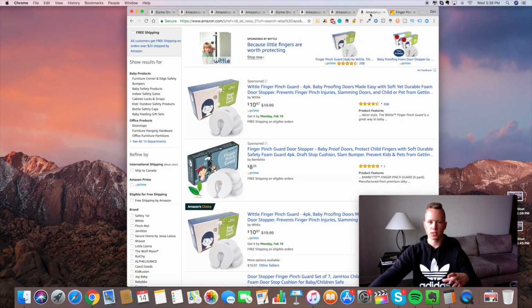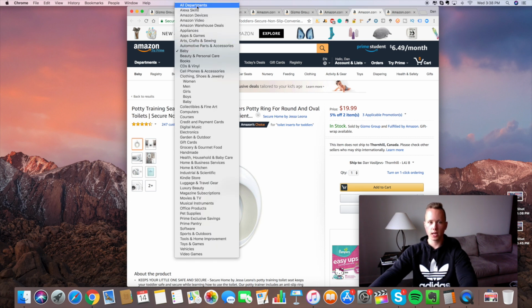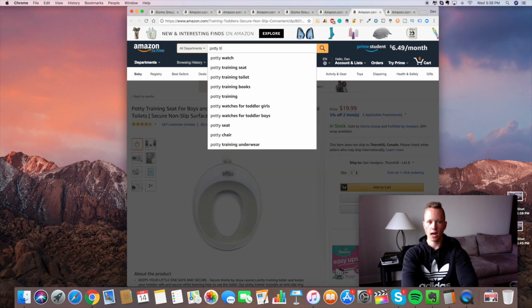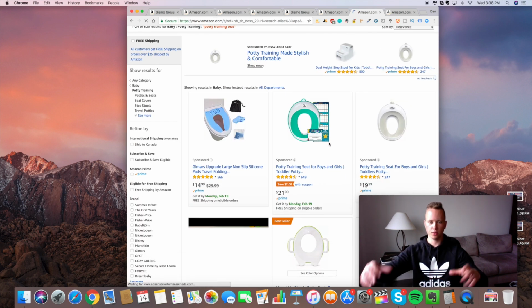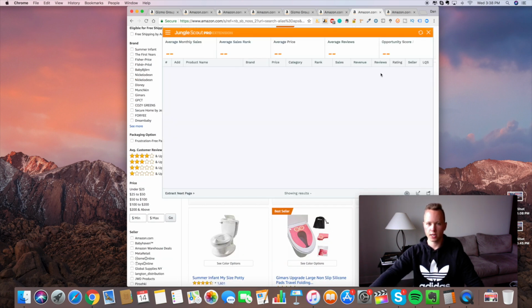So that's just an example. So let's look at some of the other ones that we found here. As you can see, we've got a potty training seat. This one has a much better price point, so $20, much higher profit per unit right there. Could be expensive to ship because it's a pretty big thing, right? It's a potty training seat. So let's go ahead and pull up Jungle Scout, and we're going to see how competitive this product is.